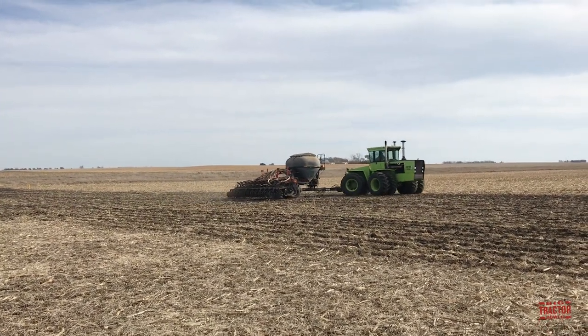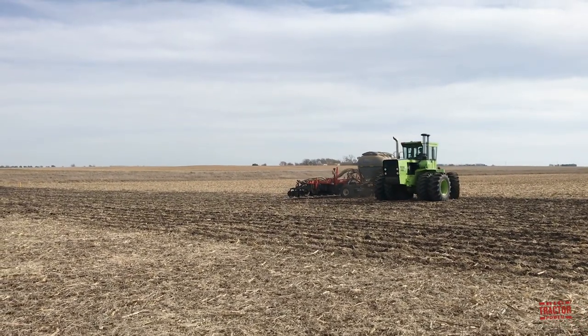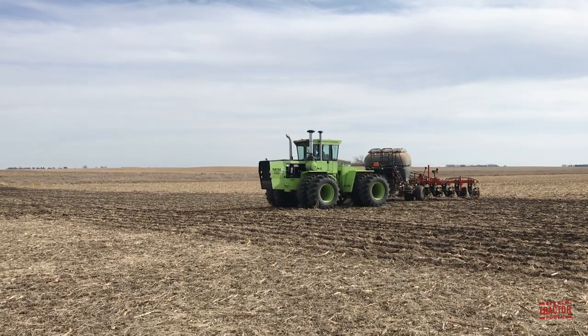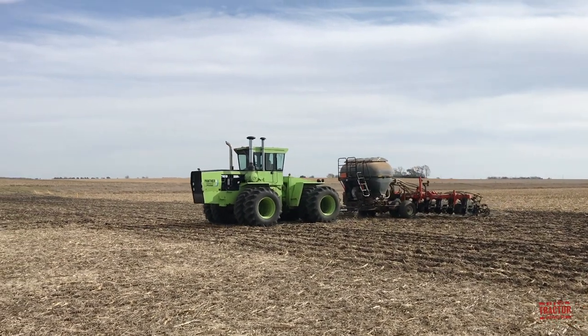The PTA Steiger is set up to operate like driving a car or a truck with an automatic transmission. When the tractor starts out in the field, it's at its lowest gear and then will shift up automatically to the speed setting that the farmer is looking to achieve while working in the field.